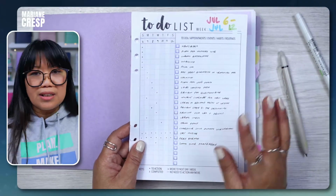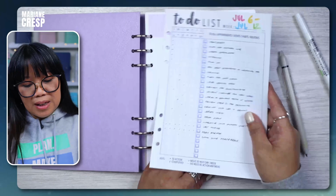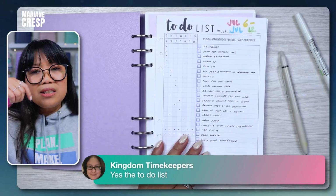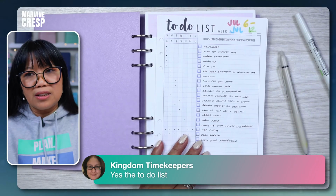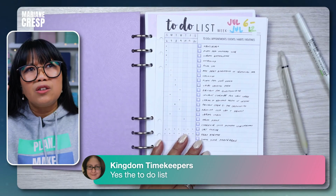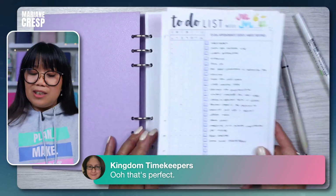The running to-do list is available in Happy Planner Classic size as well. Yes, I have thought of others as well. So most things are in multiple sizes. Yes, to the to-do list. If you look under my description right now, I think I put all 4 different sizes of the running to-do list. So you've got the A5, Happy Planner Classic, Letter, as well as personal. For personal size, or I think it's for travelers notebook. Oh, that's perfect. Yes, I had thought of all the different sizes.